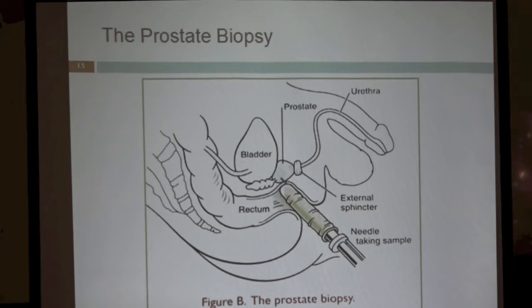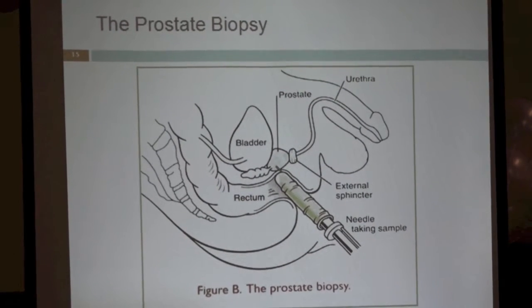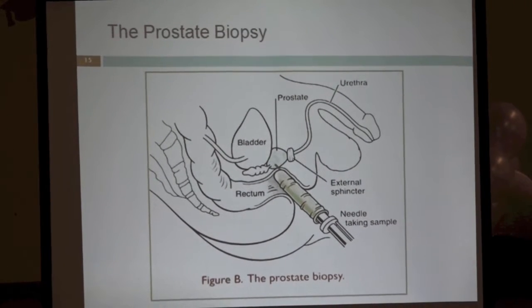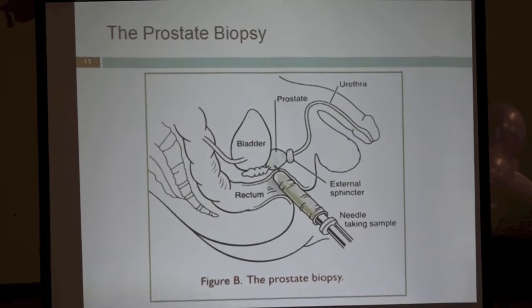So this is how the biopsy is performed. This is a transrectal probe going into the rectum. There's a small needle here. This is the prostate, and we take 12 pieces of the prostate. After the biopsy, most men will have some blood in the urine. That hangs around for maybe 2 to 3 days. Drink a lot of water, and it goes away. You may also have some blood in the stool. That goes away.